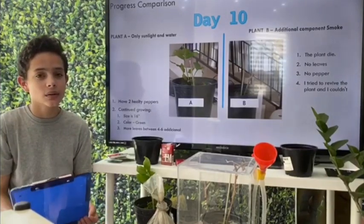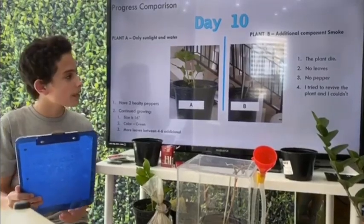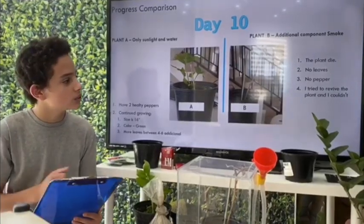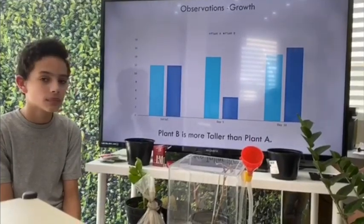Plant A still seems grown and still seems normal, while plant B is dead, has no leaves, has no peppers, and we've tried to revive the plant, but I couldn't.